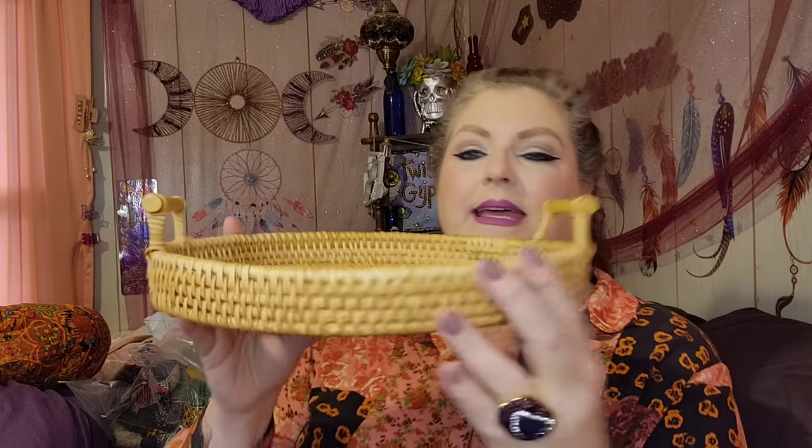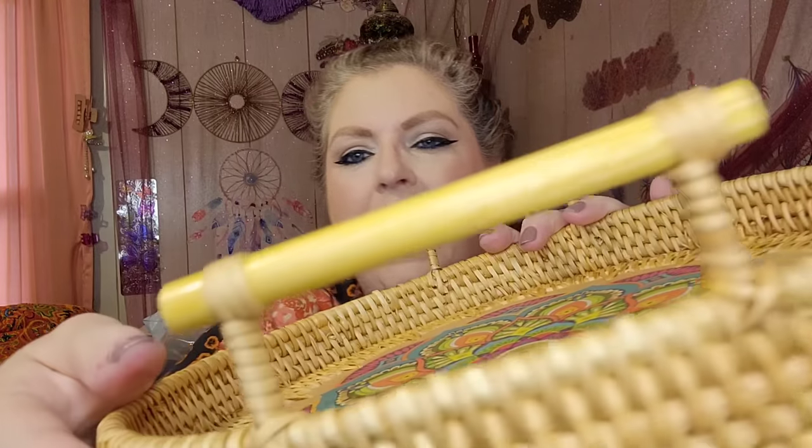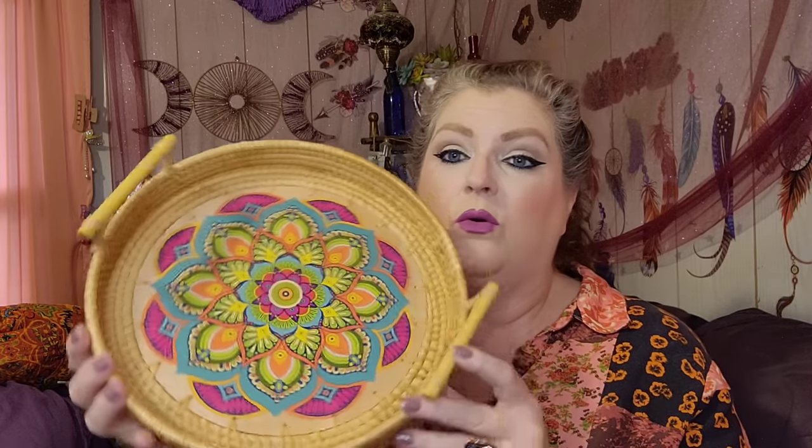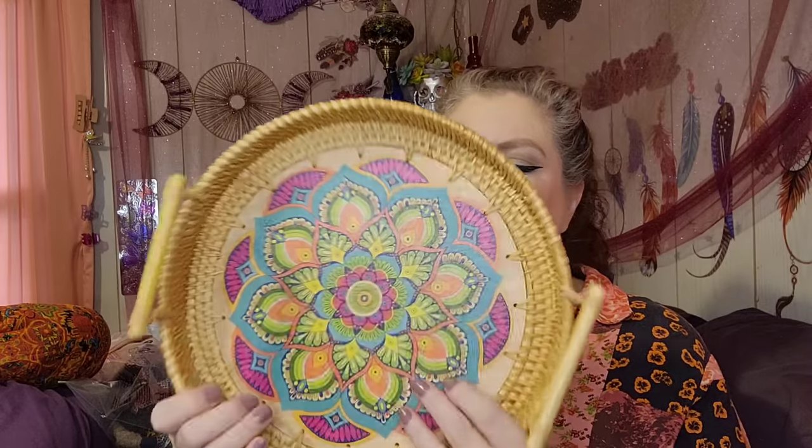Let me show you this. Now, this is something that I would probably put in a little meditation studio, and I'm actually going to keep this until I have the exact perfect place for it. It was $8.49, and I absolutely love it. So it's like a wicker basket. See that? And it has the little bamboo handles. How adorable. But the best part is the inside. I absolutely love this. I can imagine a really pretty candle sitting in here, or a diffuser. I think that would be really cool. I love it. I just think it's beautiful.